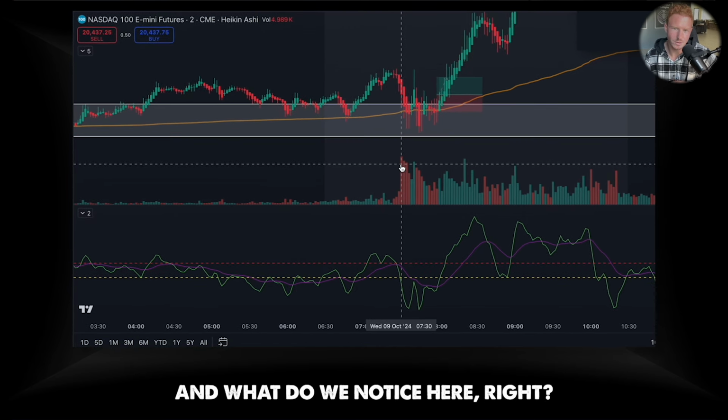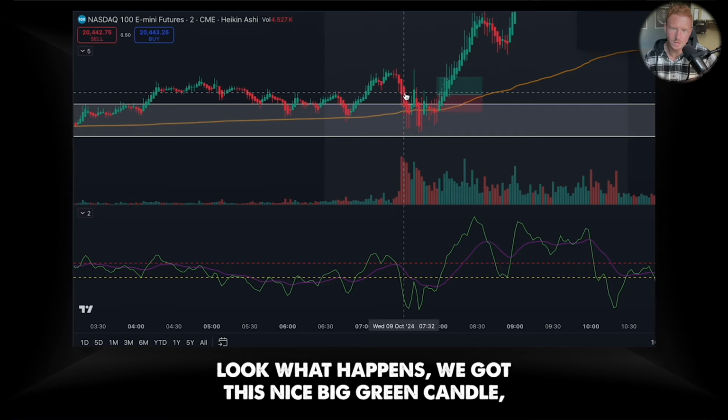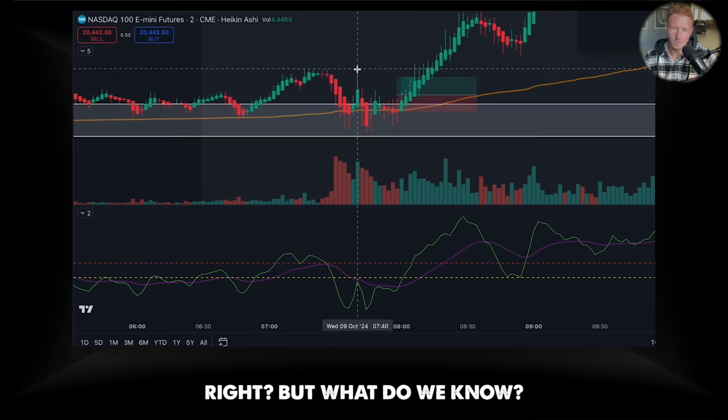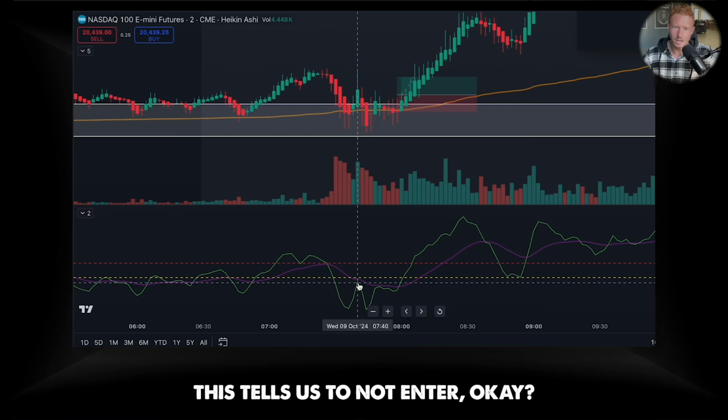And what do we notice here, right? Check out how cool this RMAC indicator is. Look what happens. We got this nice big green candle. It looks like, okay, we got this. We're going to start ripping up, right? But what do we know? Look at the RMAC. It's way down here. It's below the bottom line. This tells us to not enter.